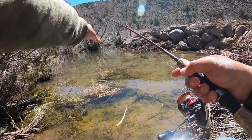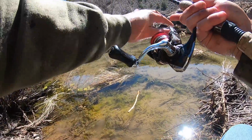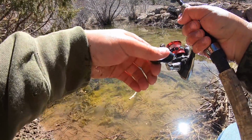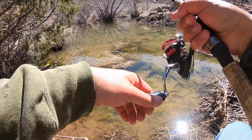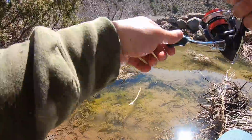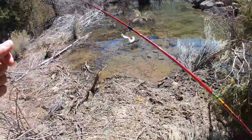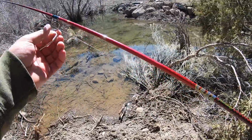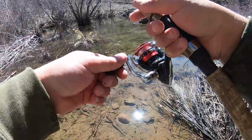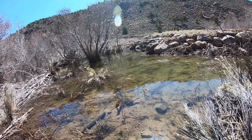All right, they're all still out there. There's still tons of fish out there. Hopefully I didn't spook them too bad. Oh, there's a follow. Oh, missed him. Got him. Came right over. Oh, darn. Got off. Got him.